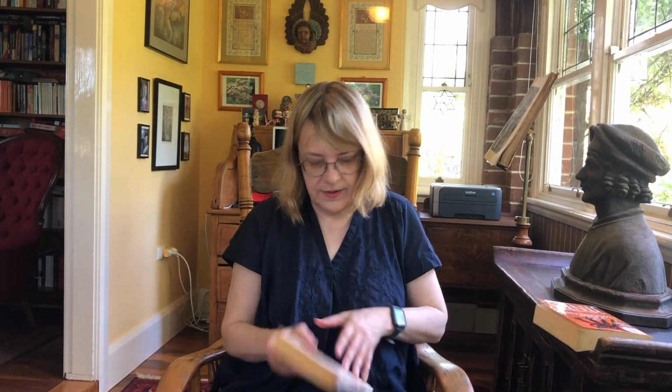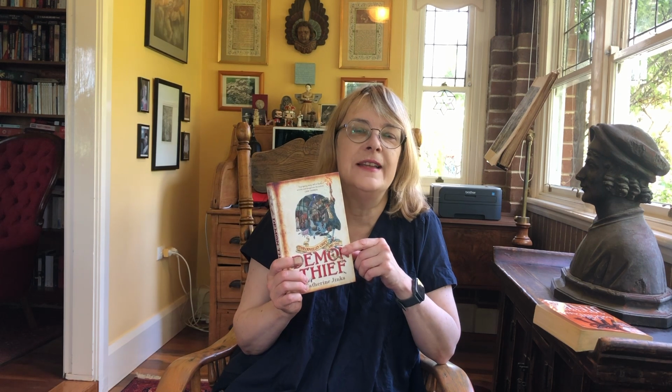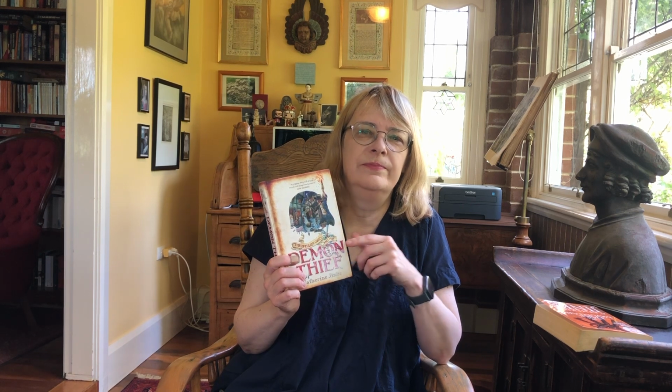Then the Demon Thief, Theophilus Grey and the Demon Thief. Theophilus Grey is actually a spy in 18th century London, but he also finds himself entangled with this mystery about some strange demon thief, some weird fairy demon that seems to be living in the slums of London. So it's a hidden thing. He deals with hidden things because he's a spy, but there's also this hidden monster as well.